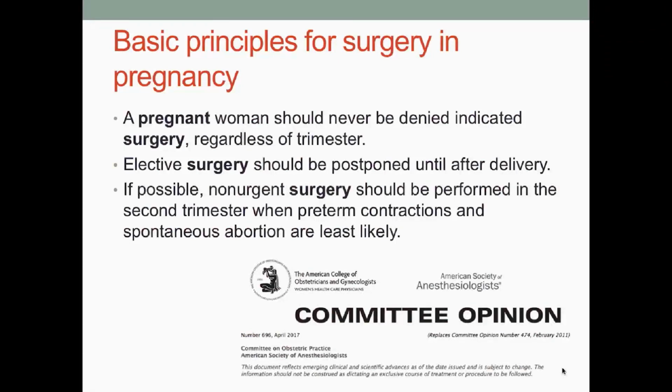First, a pregnant woman should never be denied indicated surgery, regardless of what trimester she is in. Elective surgery should be postponed until after delivery. And if possible, non-urgent surgery should be performed in the second trimester when preterm contractions and spontaneous abortion are least likely. I will mention as a caveat here, this is not because we think that surgery causes miscarriage in the first trimester, but rather miscarriage in the first trimester is very, very common. Unfortunately, if a woman has a procedure and then subsequently has a miscarriage, the question of causality will be raised. The obstetric complications are much less common in the second trimester, so it tends to be a relatively safe time to perform surgery. Additionally, there is much less complexity as the fetus is previable.